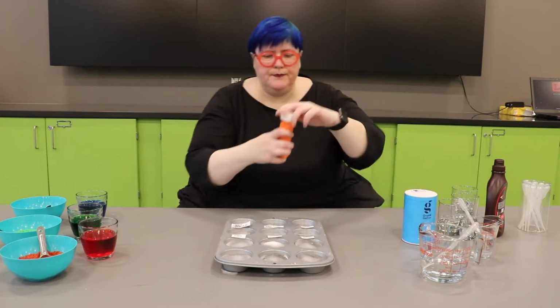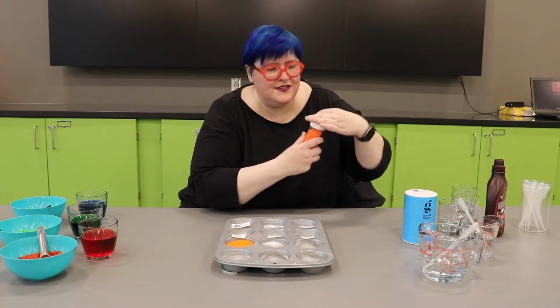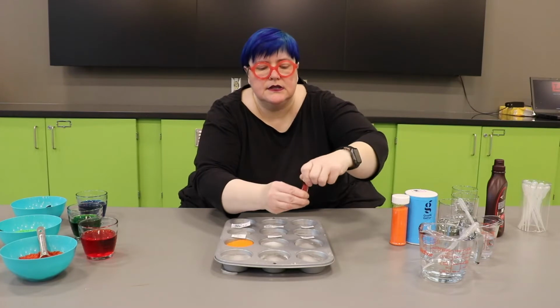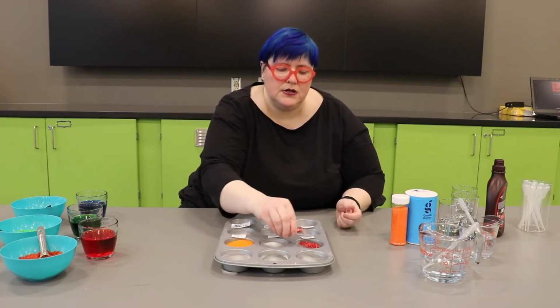Here's some sugar. It's colored orange. Whoops, there's some sugar. Let's see. We're going to try some glitter. This is red glitter. Red glitter. What do you think? It's sparkly.